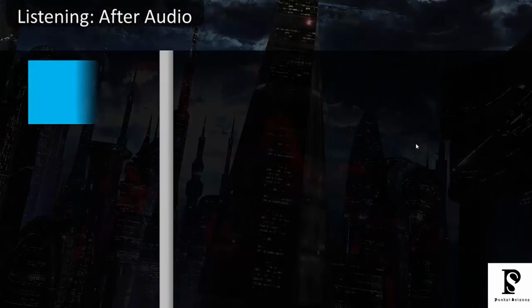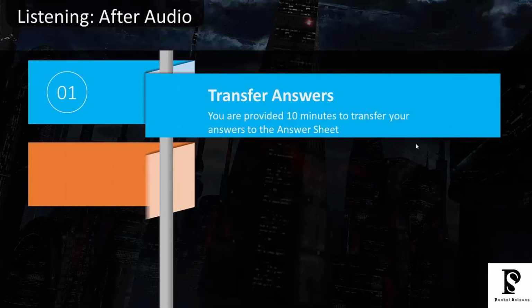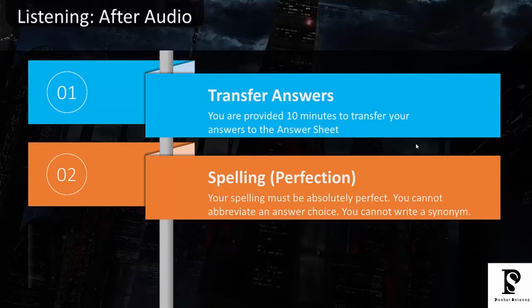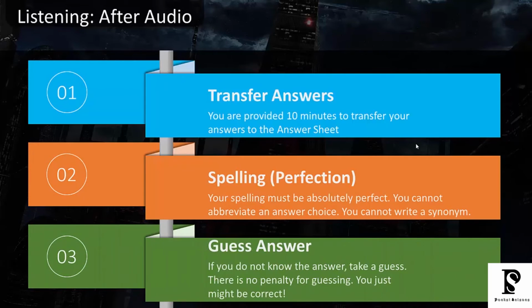Now, of course, after the audio, there's some things you need to pay attention to. Of course, transferring answers. You're provided 10 minutes to transfer your answers to the answer sheet. Spelling must be perfect on the answer sheet. You cannot abbreviate. You cannot write a synonym. If you don't know an answer choice, guess.